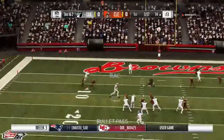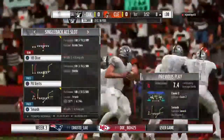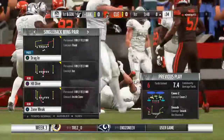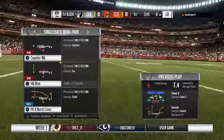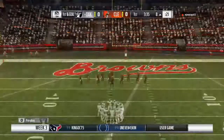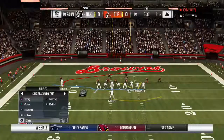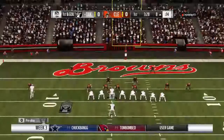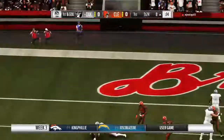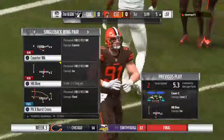Carr looking to throw on 3rd and 2. Firing quickly here, and that's complete. And he's got the first down as he gets it to the 8. It's a gain of 6 as they're able to convert, and now it's 1st and goal. They'll try and run for it on 1st and goal, and he'll be stopped up after only a couple of yards as he gets it down to the 5.